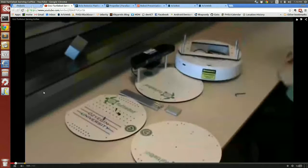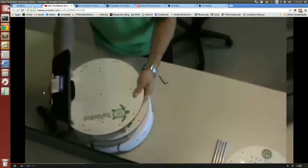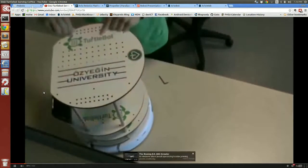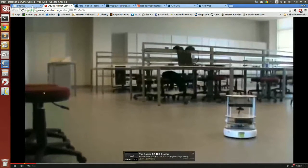They call it the TurtleBot. That's an older version of it, but it literally is one of those Roomba vacuum cleaners with a Microsoft Kinect stuck on top of it. And you stick a laptop on it. And look at the price here.